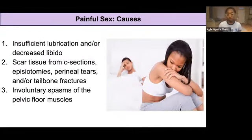So what are the causes? I've broken down the causes into 3 big buckets. First, it can be the result of insufficient lubrication or decreased libido, and that's something that most postpartum folks experience. Second, it could be the result of scar tissue adhesions or restrictions from C-sections, episiotomies, perineal tears, or tailbone fractures. The third reason could be involuntary spasms of the pelvic floor muscles.